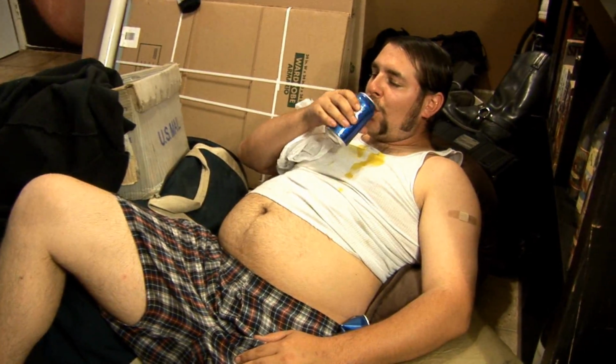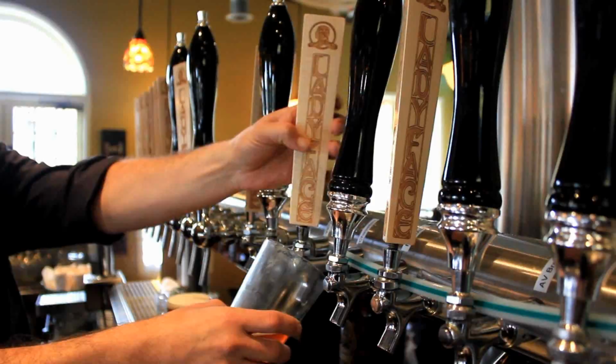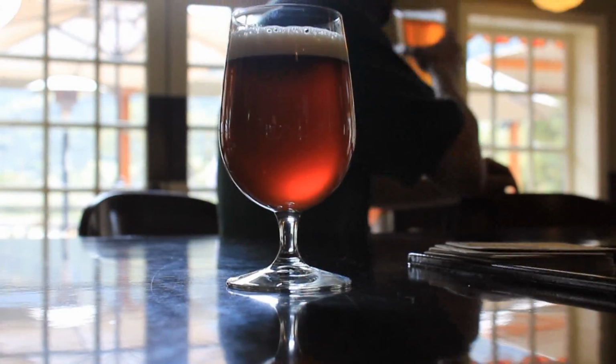The beer you drink is awful, but it doesn't have to be. There are countless local breweries all over the country that make great beer. Amazing beer, also known as craft beer. Beer you can savor rather than chug.